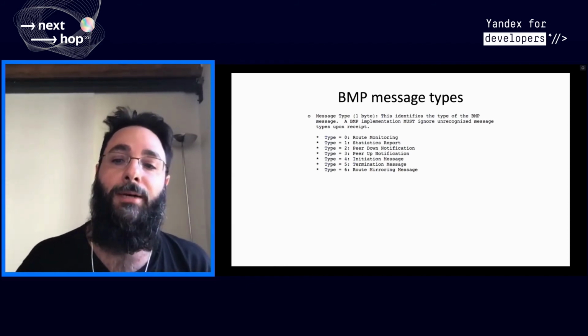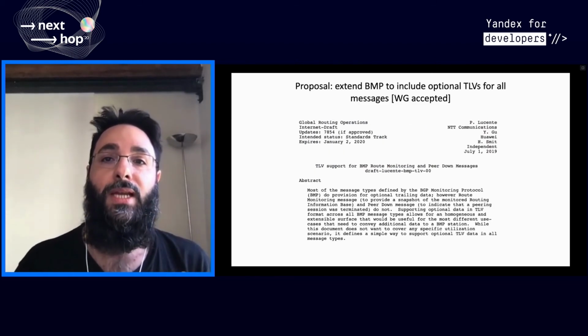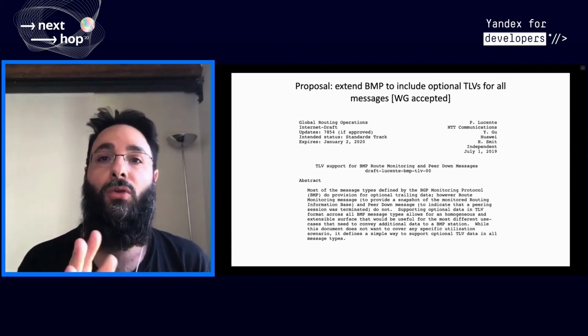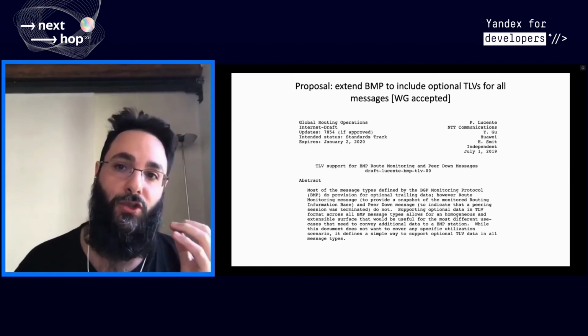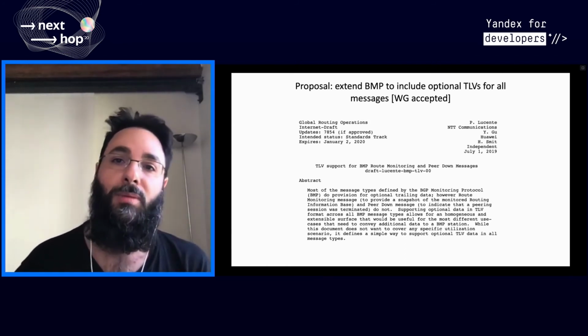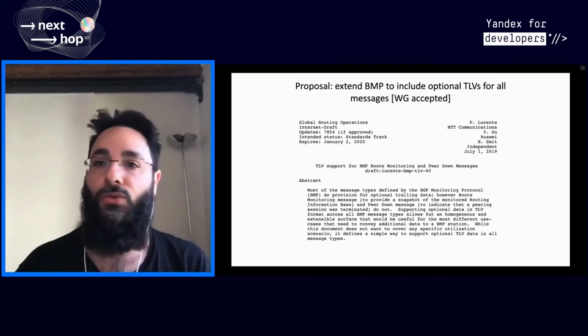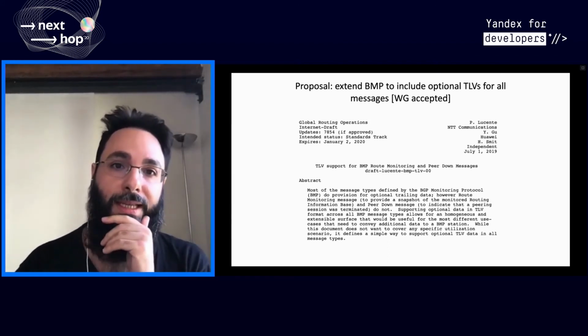So that said, we have these beautiful seven types. And so what was the problem? The problem was that not all of these messages, actually even the route monitoring message, which, as I was saying, is probably the key message in BMP, because it gives you the BGP updates and visibility into all of those and things like that.